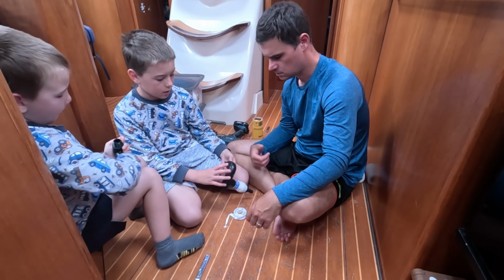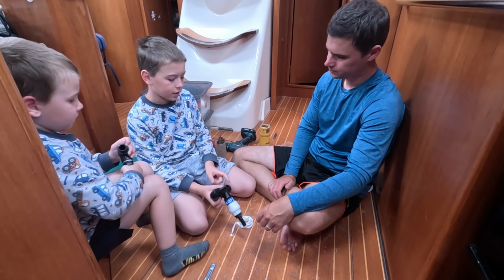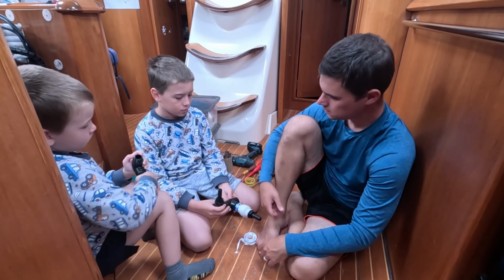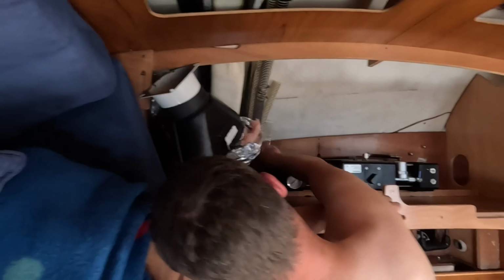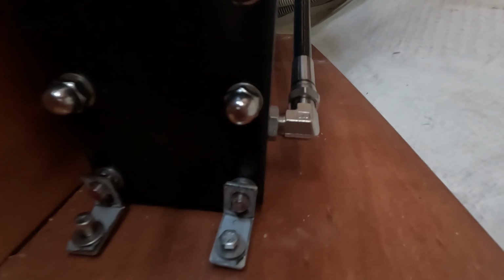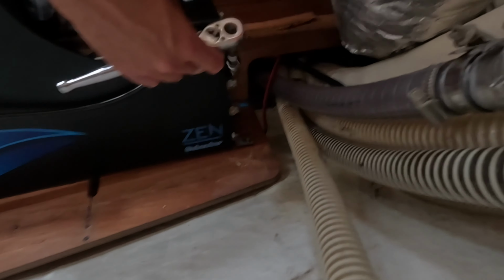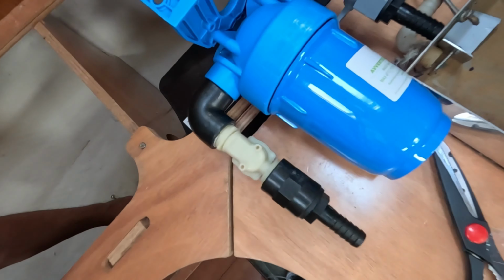So flush water. That means this is intake, and then it goes through and washes off the Watermaker. Yes. So Daddy is fitting the Watermaker right now. As you can probably see, here two of them are already fitted. So now Daddy is just going to be fitting over here, and then the Watermaker is fitted. Then we just need to put this stuff.